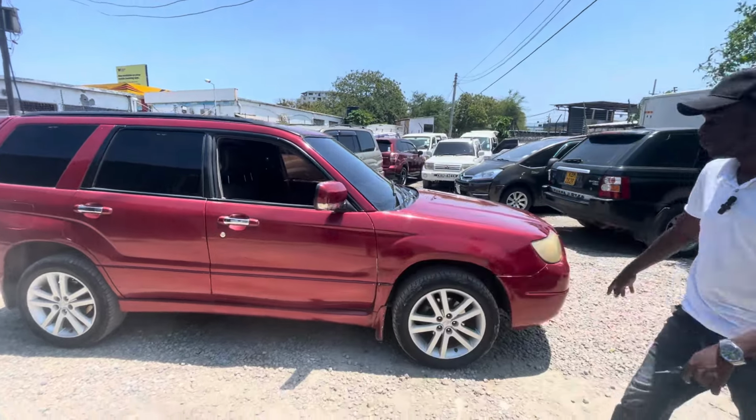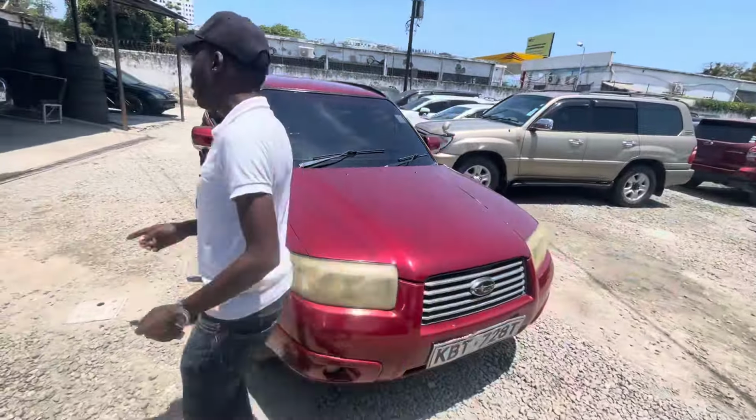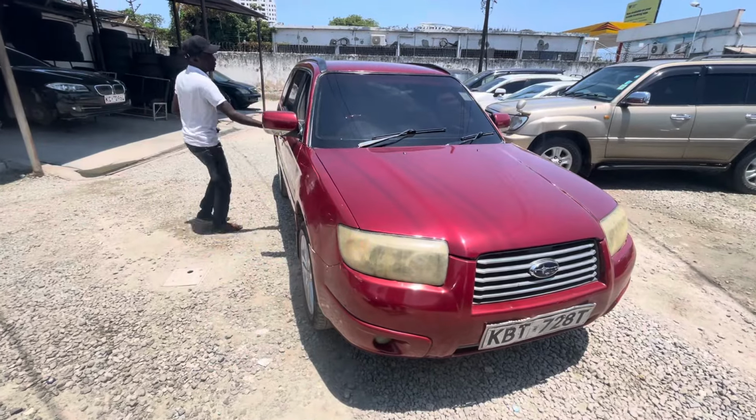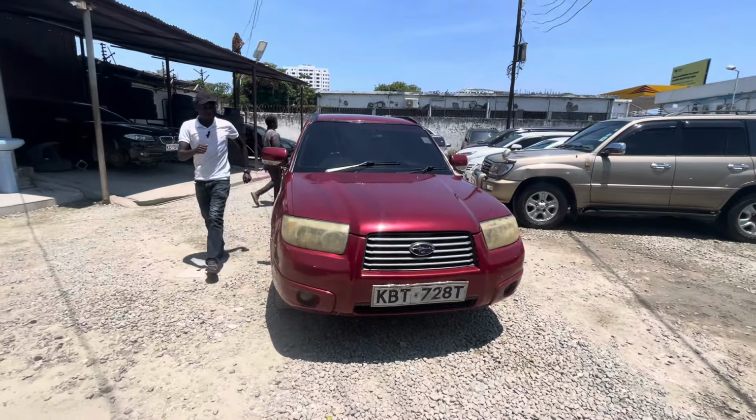So we are starting with this unit and we also have other units there that we are going to showcase you. Yeah. So I'm starting with this Subaru.